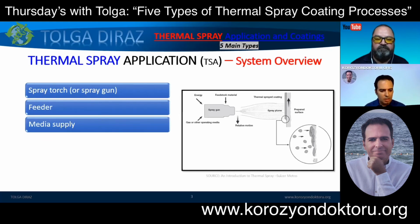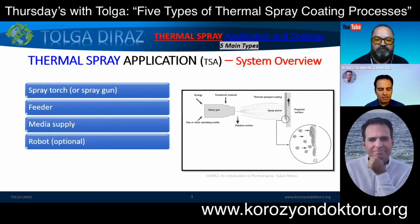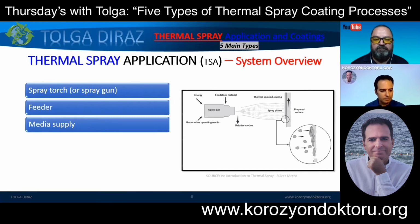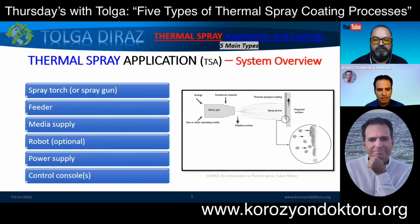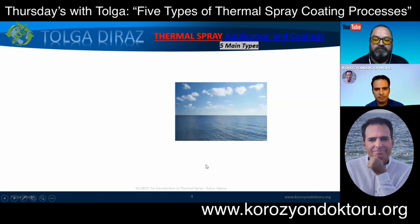that is manipulating the torch or the substrate to be coated, and the power supply, often standalone, and sometimes it can be robotic or manual. We will come to that point later. And the control console, since it's an engineering system, it has a control console.